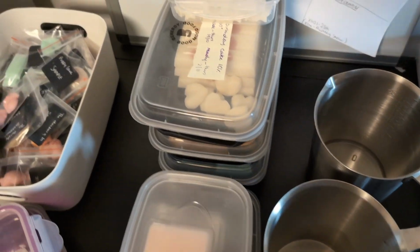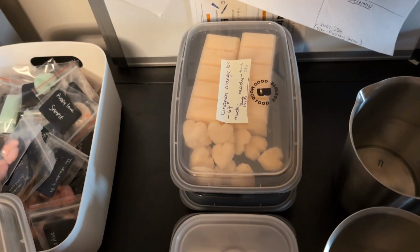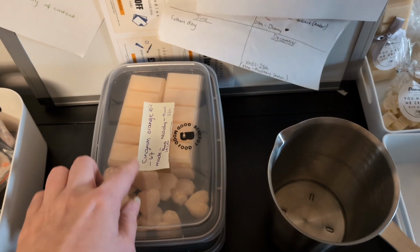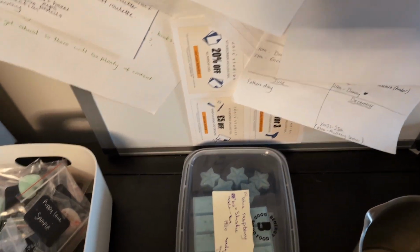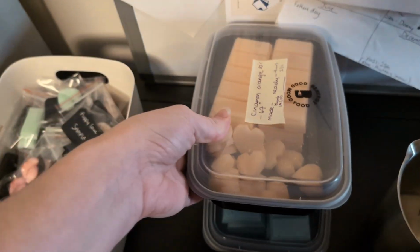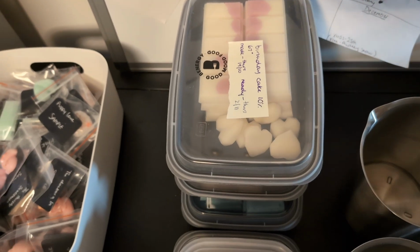So I currently have curing cherry slushy. Let's see what we've got. Birthday cake, cinnamon orange, not my favourite, this one, not sure about this one, and blue raspberry slushy, which was actually quite cool. Very sweet bunch, that.